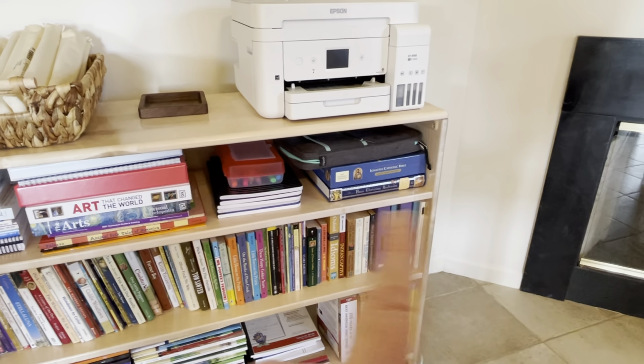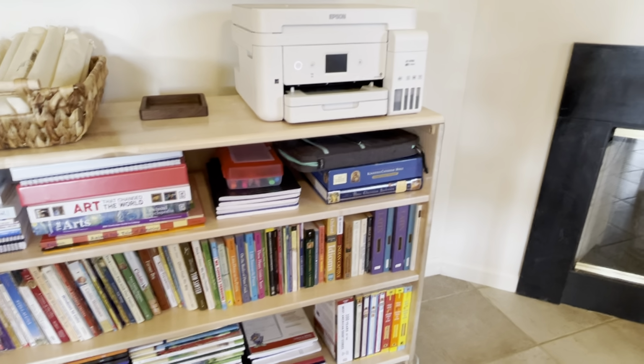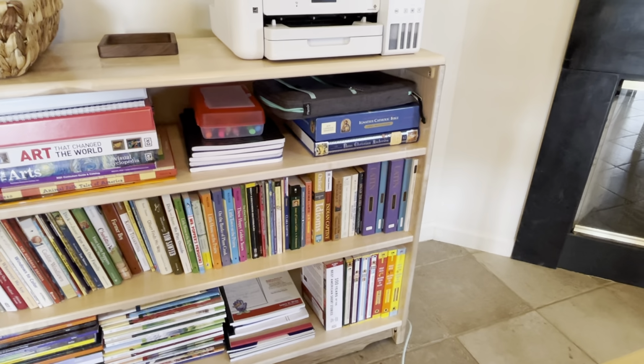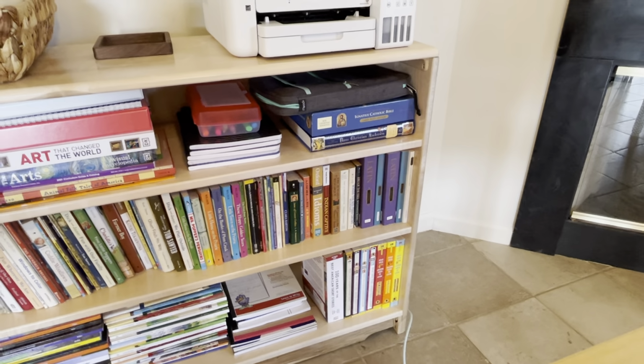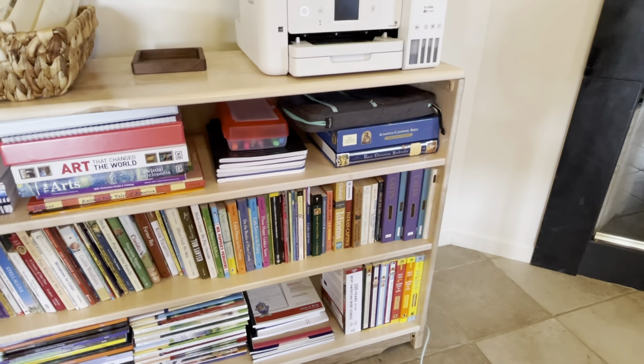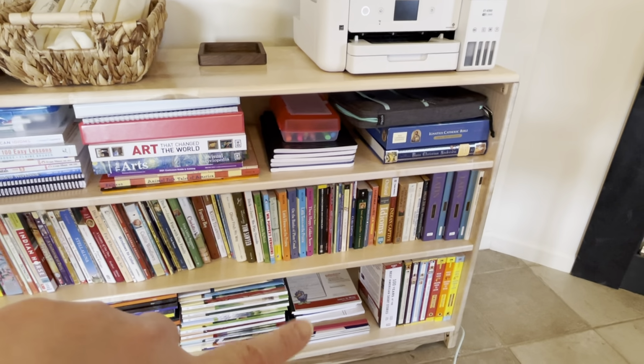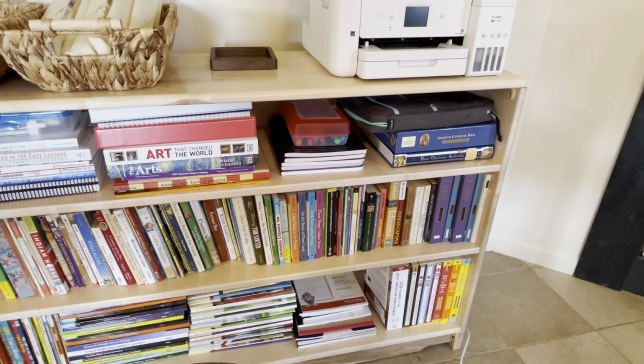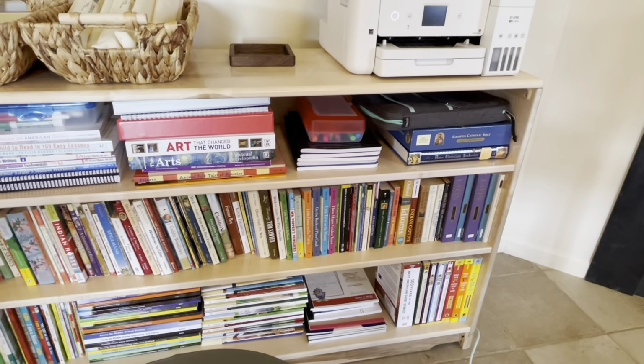We have all of our Latin books over there. We have a series of, like, what your fourth grader, fifth grader, sixth grader use, the whole series down at the bottom. This is writing paper. It goes with different writing curriculums that the different kids are using.